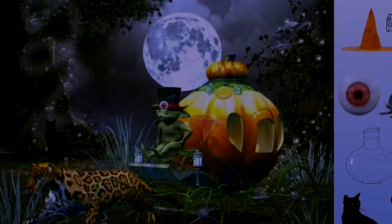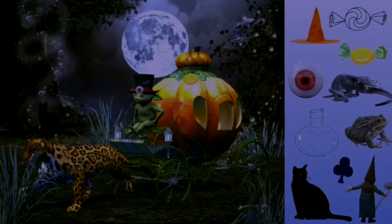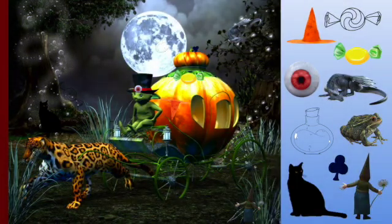Keep your eyes open. Hidden in this picture are some Halloween icons. Let's see if you can find them. Here's what we're trying to find. A witch's hat. It's common to find these on the road to Pumpkin Lane because they double as construction zone cones. What are they constructing? Well, hopefully eventually an actual road.